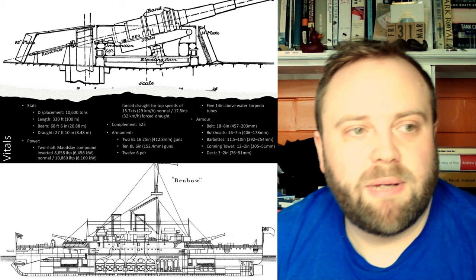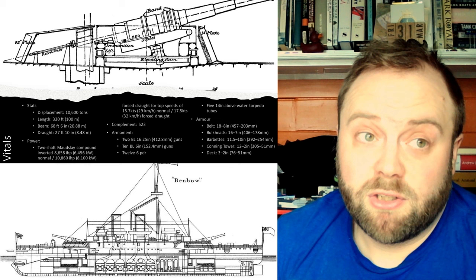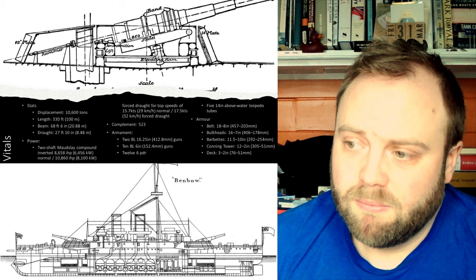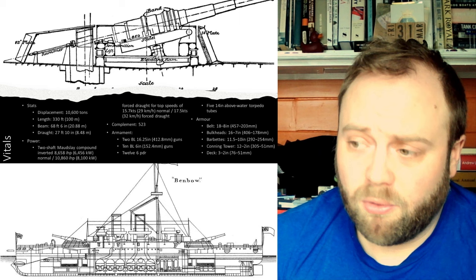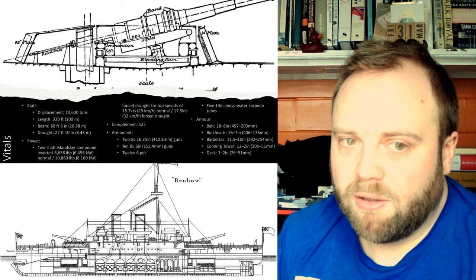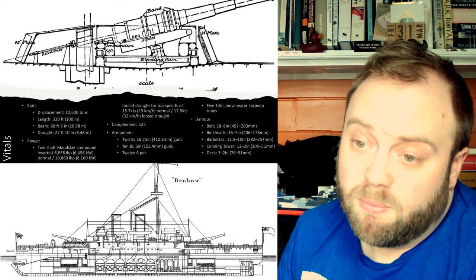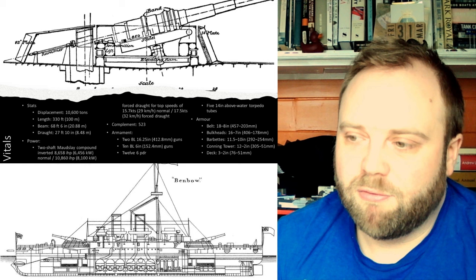Displacement, 10,600 tons. Length, roughly 100 metres, or 330 feet. Beam, 68 foot, 6 inches. That's 20.88 metres. Draft, 27 foot 10 inches, or 8.48 metres. With a two-shaft Maudslay compound inverted engine, providing in normal 8,658 indicated horsepower. In forced draft, that's when you're forcing air down into there, 10,860 indicated horsepower. Now, complement 523, as mentioned, two 16.25-inch guns, 10 6-inch guns, 12 6-pounders, and of course the 5 14-inch above water torpedo tubes. Ah, it's lovely to have 5 torpedo tubes.